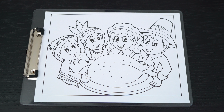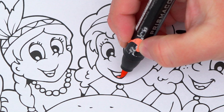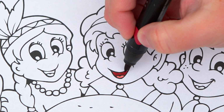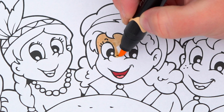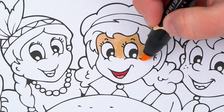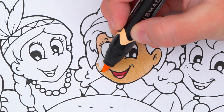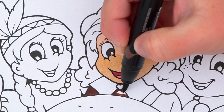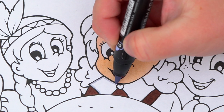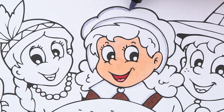Today I'm gonna color this picture of the first Thanksgiving. Let's color in this girl pilgrim first. Let's make her mouth pink and red. And let's make her skin light peach. Let's make her outfit brown and white. And let's make her hair yellow.